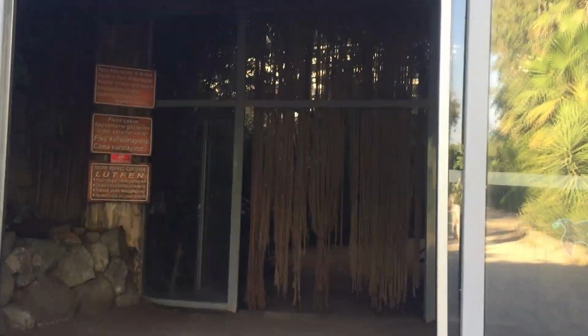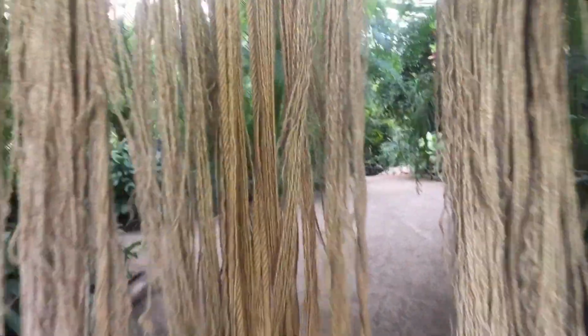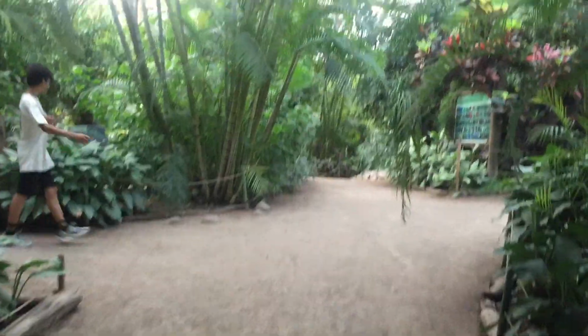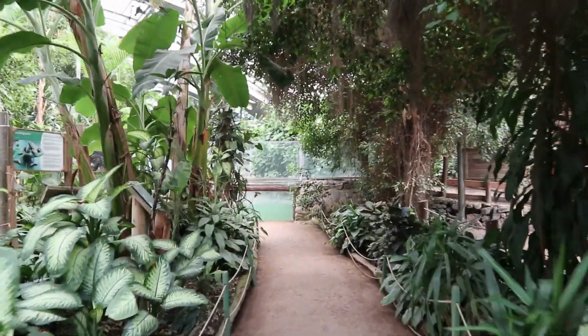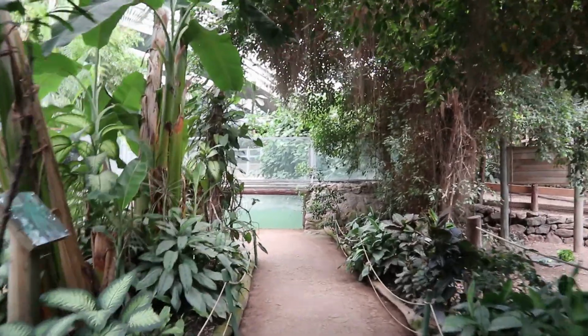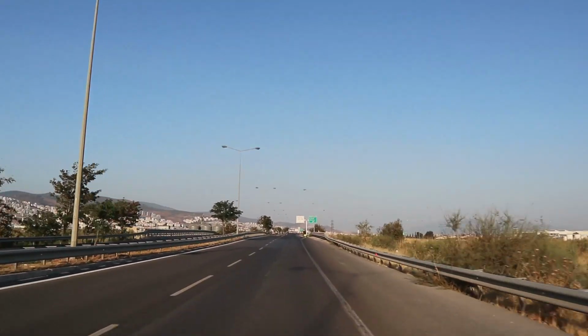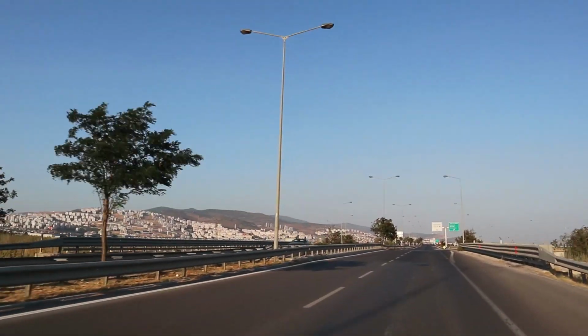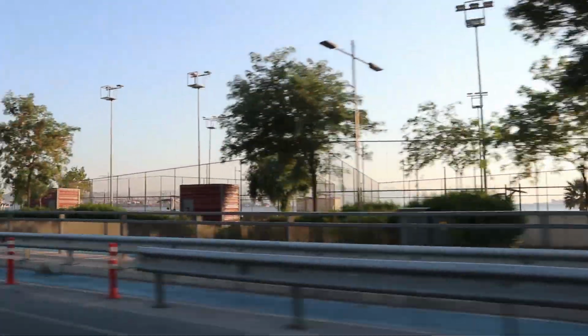There is also a covered terrarium with reptiles and a lot of noisy parrots that fly in its green interior. We leave the wildlife park and enter the city of Izmir. The city is large with intensive traffic. Our route goes by the sea coast of the Gulf of Izmir.